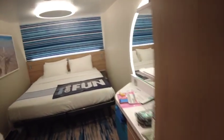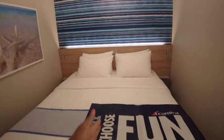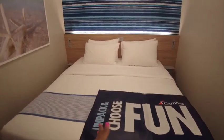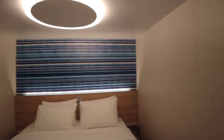I am cruising solo, so this is the bed option. If you want the king bed, they can separate it down the middle for two singles. This cabin only can hold up to two people. There are no pullouts or any couches.